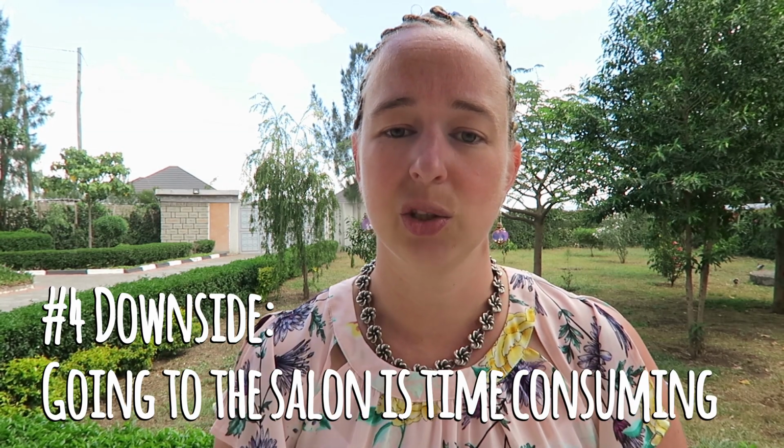And it takes a lot of time to put them in and to take them out. Going to the salon will cost you a few hours, and then taking them out costs you another few hours. So yeah, you save time every day because you don't have to comb it, style it, or wash it. But at the beginning and the end, it's going to cost you a few hours, and that really consumes your days. So anyway, those are a few of the things that I think are downsides or benefits of plaiting.